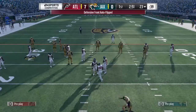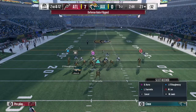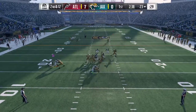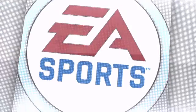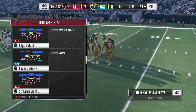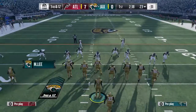It's Leonard Fournette, and he will lose yardage here back at the 23-yard line. It'll wind up being a loss of two, and it'll be second and 12. A fake to Fournette, now it's Bortles to throw. Oh, the ball comes out on the hit, but they'll say it's incomplete. The offense staring at a third and 12 here.